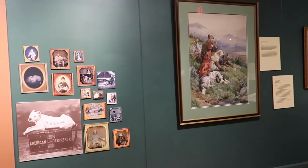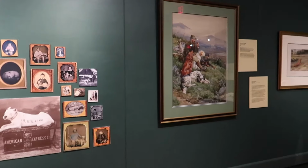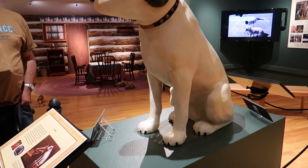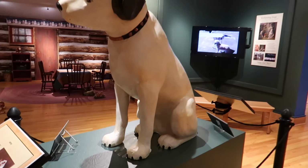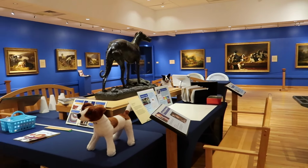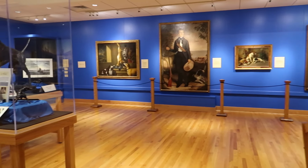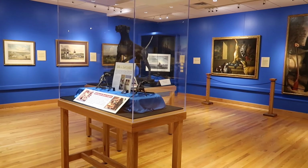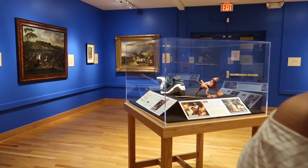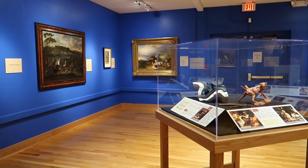Okay, now I just want to find out if I'm the oldest person in the room. Raise your hand if you remember Lassie. There's a statue in the middle of the room of a dog. There are so many dog sculptures in this room. They're on tables, like on displays around the room. I can kind of see them a little bit, but it'd be better to go and have a feel.